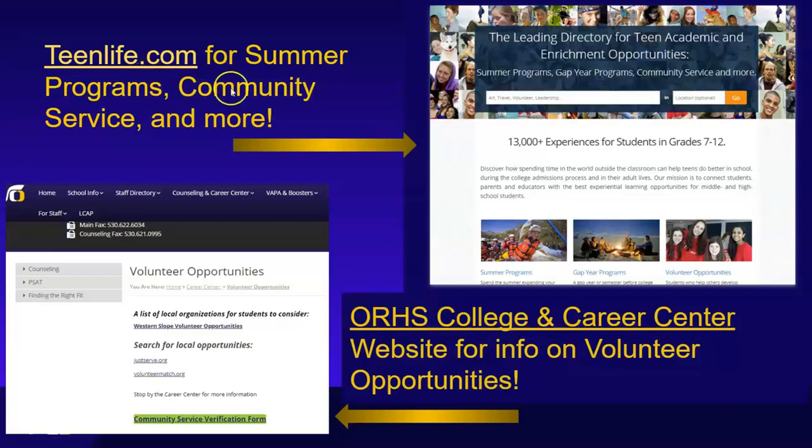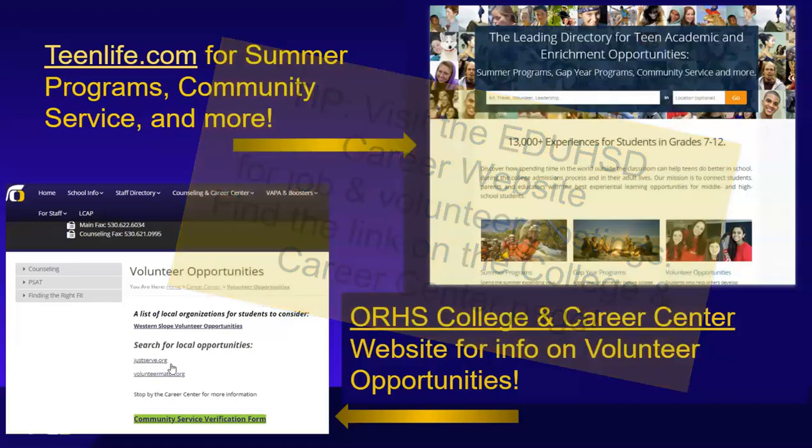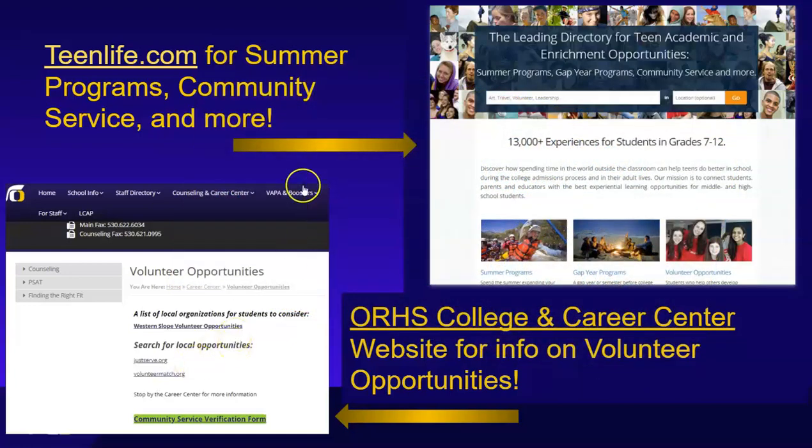And then how to find volunteer opportunities. If you're someone that wants to serve your community as a way of helping you figure out what you're interested in, what you're passionate about, then you can take advantage of these two websites right here, justserve.org and volunteermatch.org. When you get on those sites, you'll enter in a city and state. So you might enter Folsom, California or Sacramento, California, and you can see what volunteer opportunities are posted on that website. Not every organization posts their opportunities on these websites. So if you swing by the College and Career Center, we can give you a few more ideas of where you can find community service needs in our area.